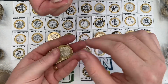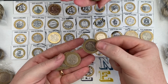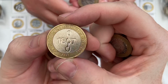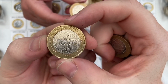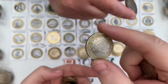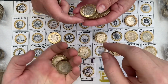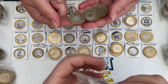5,655,000 of the histories. And there's another abolition of the slave trade. Second one. Loved it. This could be our opportunity to find an NIFC as well, the one with the smooth finish and the artist initials on. There's Robert Burns. There's another Brunel arches. 2 each on the mini sets of Brunels.